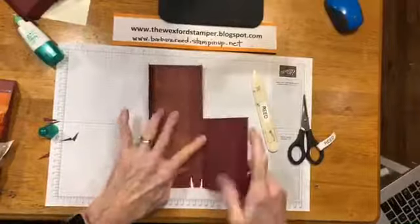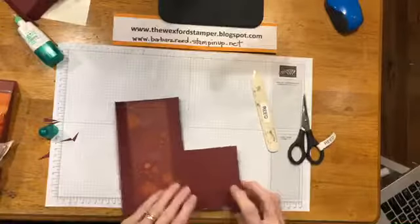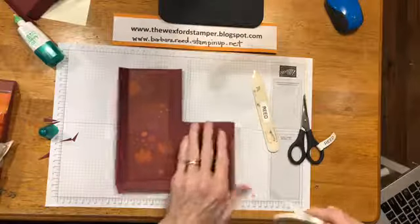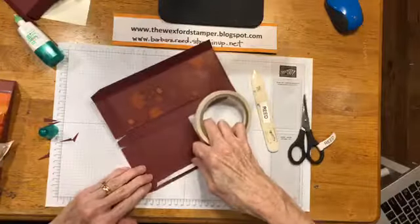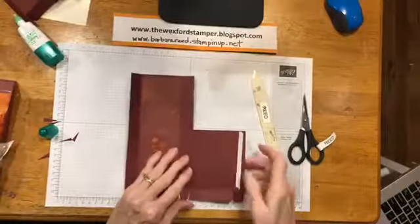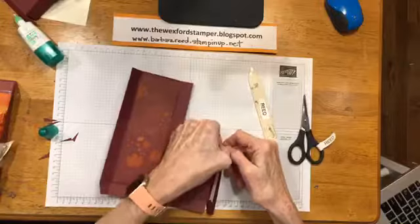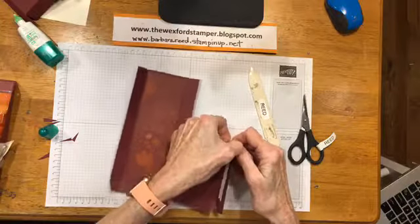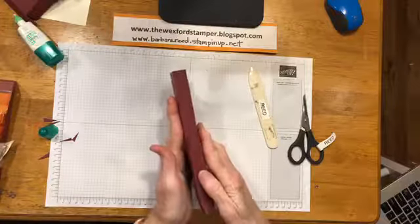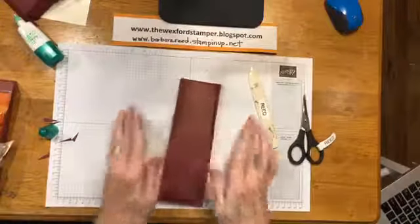All right. Now let's go ahead and put our box together. I have all my tabs and all my flaps folded nicely. I'm going to take a piece of Tear and tape, and I'm going to put that right across here. Right on this, I think that's the 3/4 inch side. And I'm going to tear that off. And then I'm just going to bring it around and adhere it to the other side of the box. So it kind of forms that little pocket right in the front.